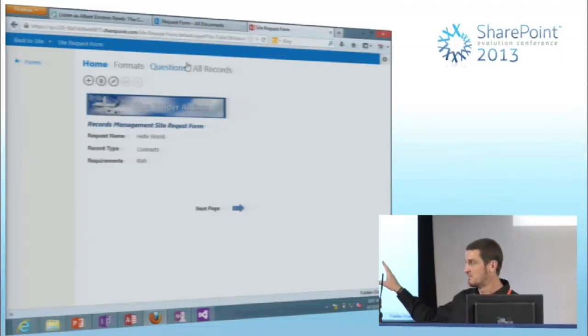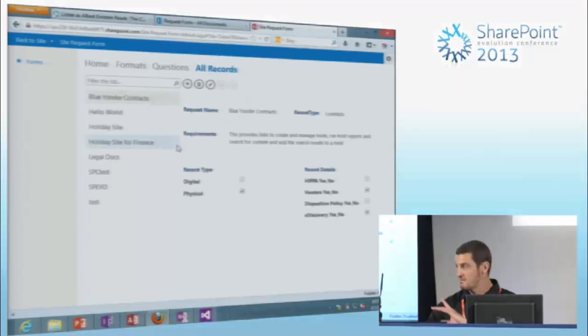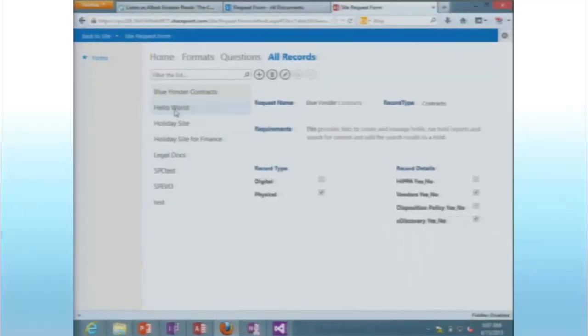But yes, I've stripped this down to the bare essentials because that's part of my best practices for users with forms: get rid of anything that might confuse them. I do have this view on the end of it that I can click on where it's all records. But in a lot of cases, I'll actually even remove that view if the user doesn't need to see all the records.